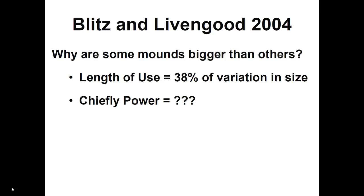So Blitz and Livengood discovered that the length of use and the number of stages accounts for 38% of variation in the size of mounds. And a greater amount of variation is based upon perhaps a less easily defined and measured variable, the power of chiefs. However, they also don't consider another possibility.